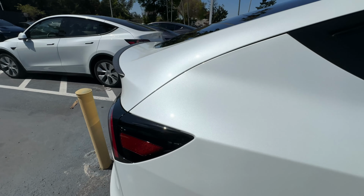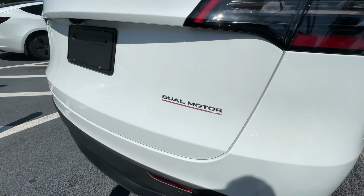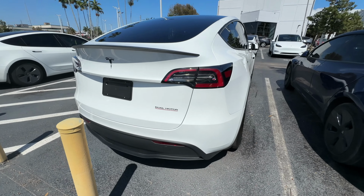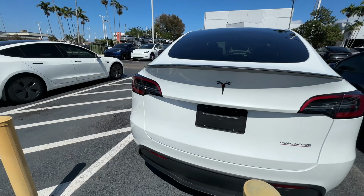Optical illusion. Dual motor with the red line, baby. Performance. Model Y.